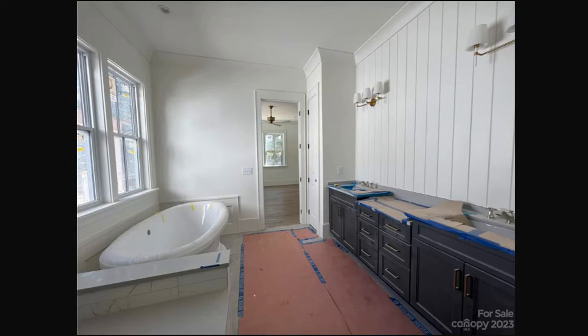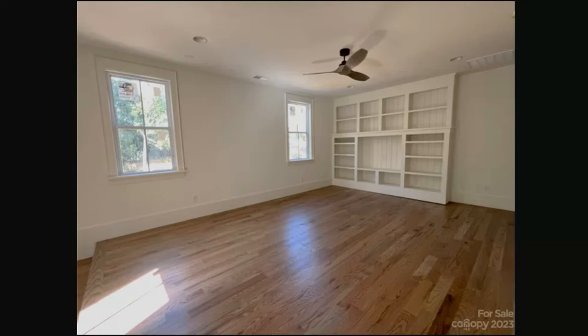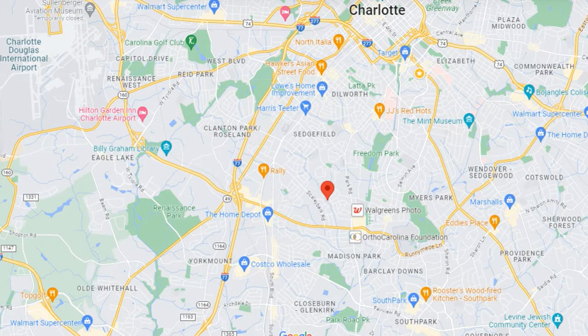And again, just to style, not just one window there, but they've got sort of a small bank. They've got the cool-looking trim going up the wall. Lovely. This builder is exquisite. Laundry room, you've got cabinets, you've got a sink built in, and then of course you've got a big beautiful loft.